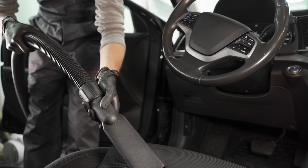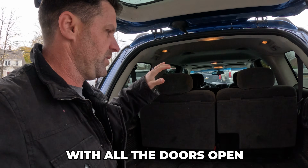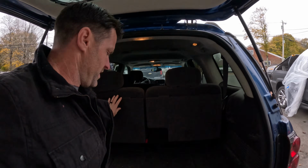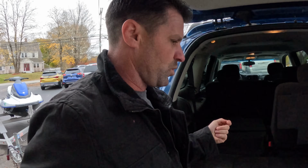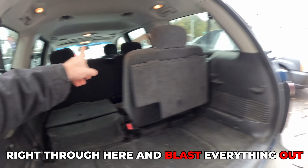Full cleaning, blow it out first with the Typhoon. I love that high pressure air gun. I'm gonna blow everything out of this car with all the doors open, with the seats up, with the seats down. Sometimes people forget to lower the seats after they do it. So you're gonna blow this whole car out and then you're gonna fold this seat down and find out there's even more stuff. The high pressure air gun works better than the vacuum to start because you can spray it right through here and blast everything out, okay?